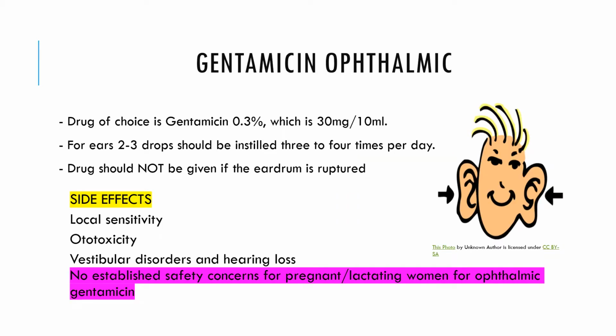The treatment for otitis externa, besides over-the-counter NSAIDs just for the general pain and discomfort, is gentamicin ophthalmic ear drops. And that's a 3%, 30 milligram in a 10 ml vial. Those drops are 2 to 3 drops and should be instilled 3 to 4 times per day. And as always, look to your prescriber for the specifics of how many times per day.